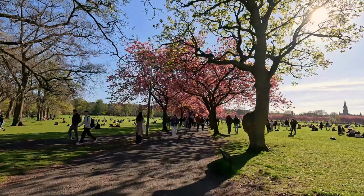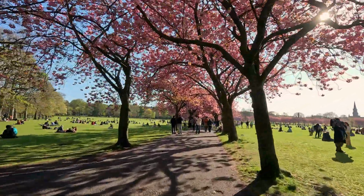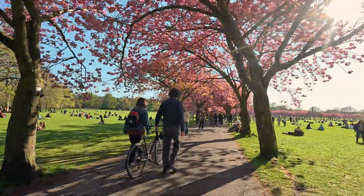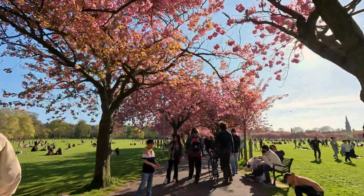Finally, we arrive at the Meadows, one of Edinburgh's most beloved green spaces. In spring, it turns into an absolute blossom paradise. Rows upon rows of cherry trees stretch out like a pink tunnel. It's no wonder this place is so popular.